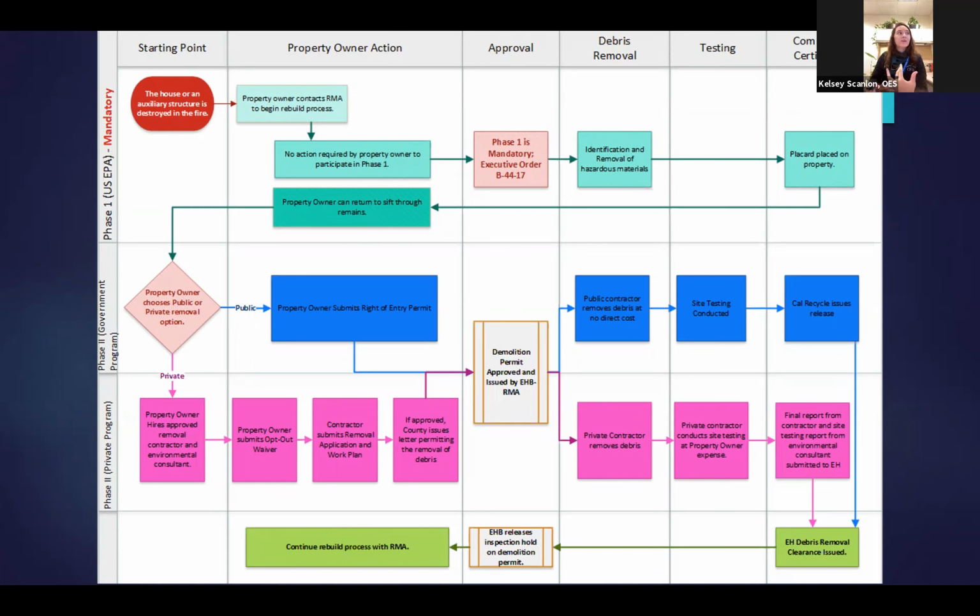The first is hiring a contractor and environmental consultant, submitting an opt-out waiver, having the contractor submit a removal application and work plan, which then has to be approved by the county. And once it's been approved, the demolition permit will be issued. The private contractor can then remove the debris. They'll have to do site testing, and then a final report will be issued to environmental health from your contractor. And then once that clearance is issued by environmental health, the demolition permit will be issued as well.